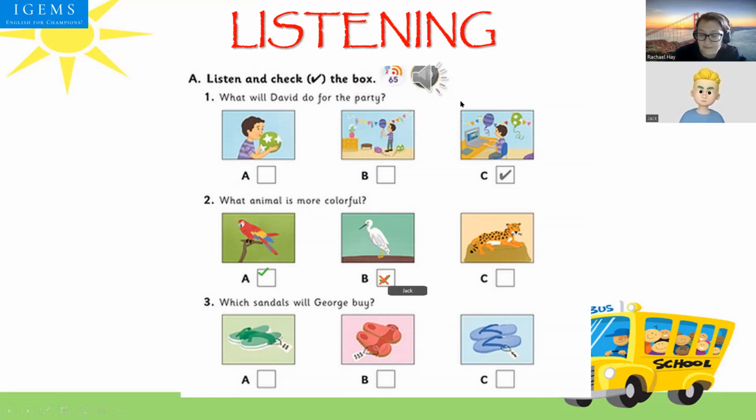Three. Which sandals will George buy? Dad, can I have some new sandals? Yes, okay. Try on the green ones and the blue ones, George. They're the cheapest here. Okay. They aren't very comfortable. I like the red ones. They are the most expensive. Yes, I know, but they are the most comfortable, too. Okay, we'll buy the red ones.